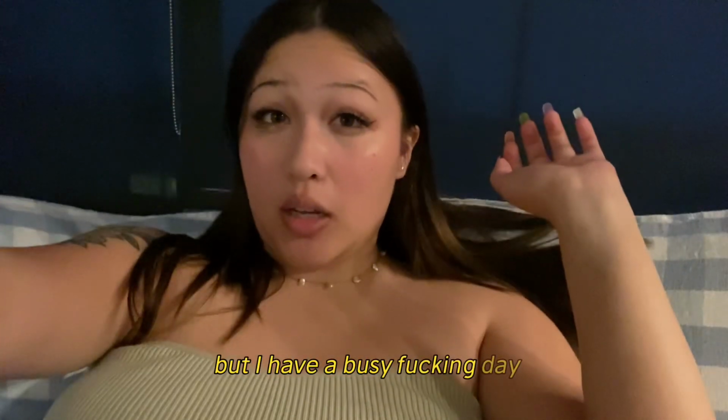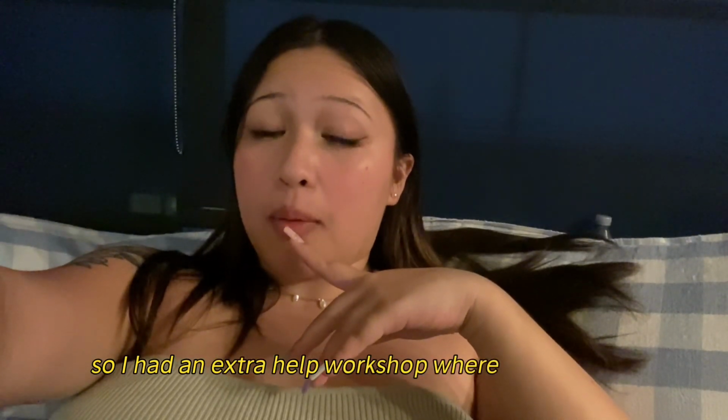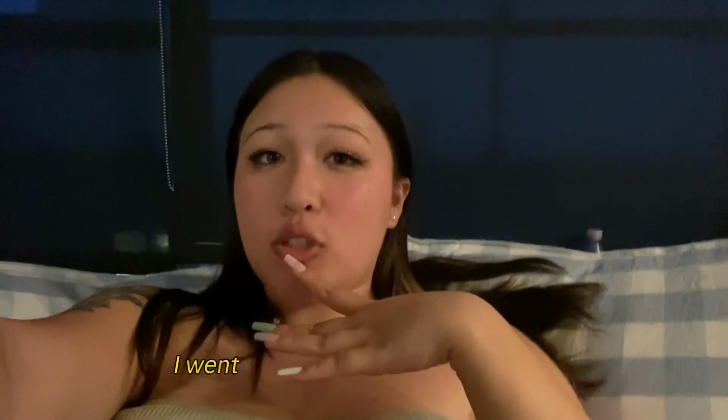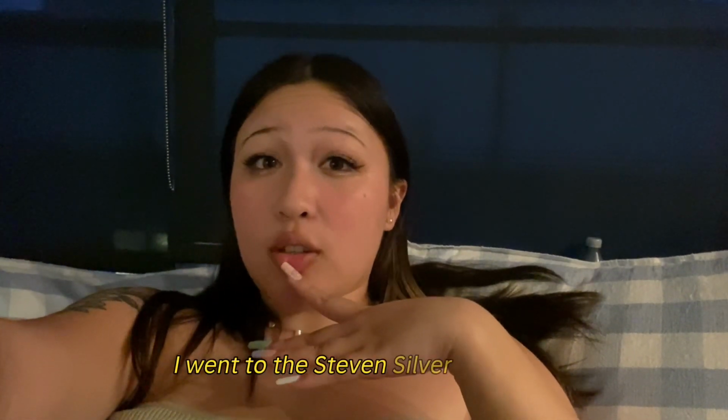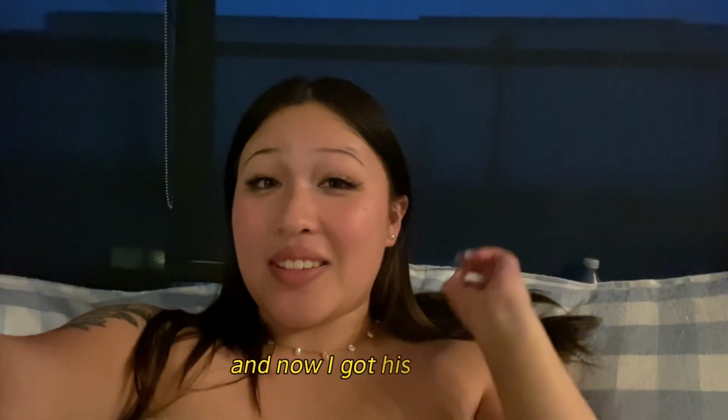So I'm in bed now, but I had a busy day. I had an extra help workshop where my professor squished some more ketchup for my ketchup book. I went to the Steven Silver workshop, which was super cool. I got him to squish a ketchup too, so it's like a signature. I got a signature too, and now I got his ketchup.